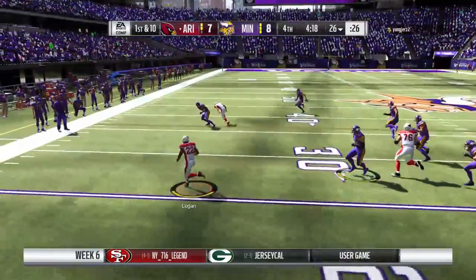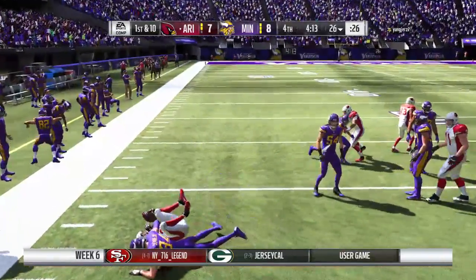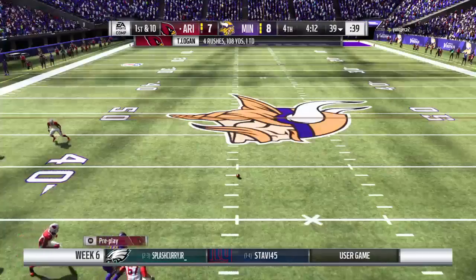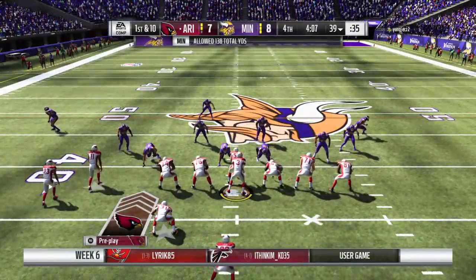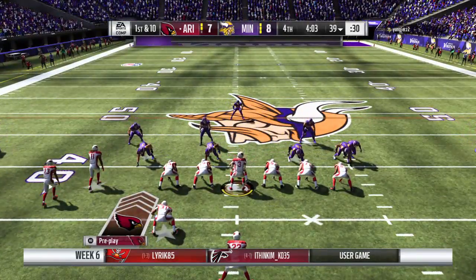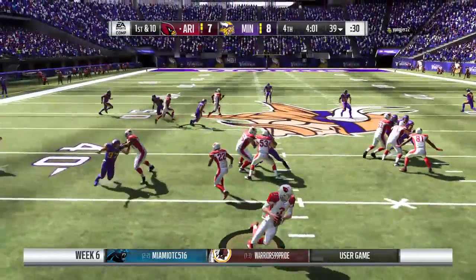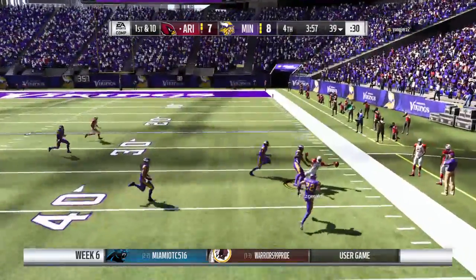On the carry, it's Logan. Spins away. Still fighting. And he gets this one just shy of the 40, down at the 39. Nice way to start the drive. A gain of 12 and a 1st down. We'll definitely see some open running lanes, and he's taking advantage of it right now, but that shouldn't be a surprise. Defense has the lead. They're playing for the pass first.